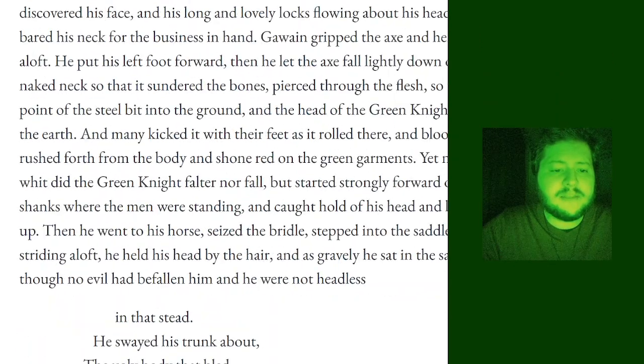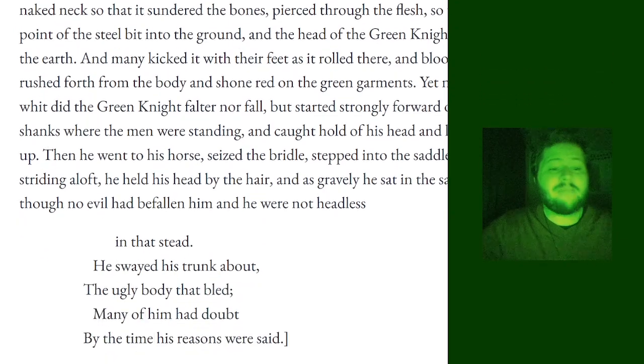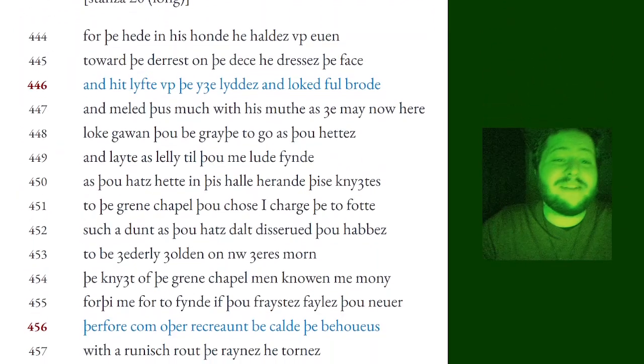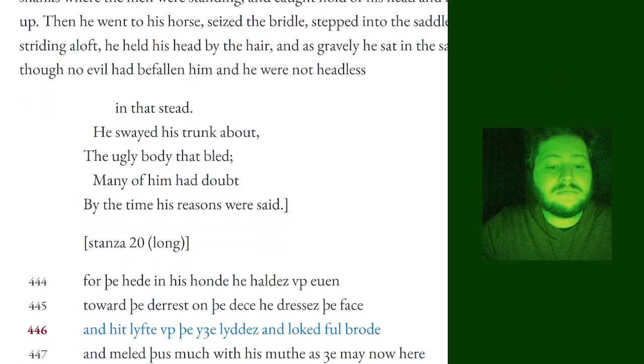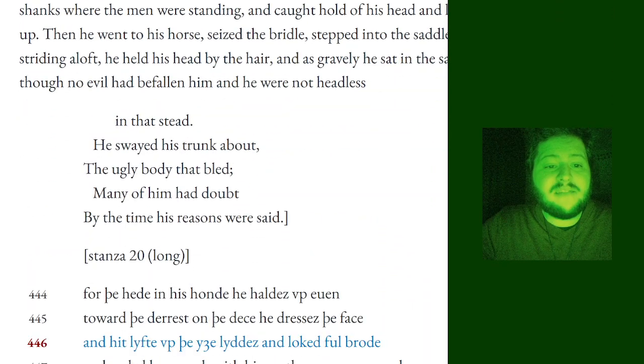Okay, we're actually going to skip this part. If you want to read this on your own, you can do that. I'm actually not able to read this, even in Middle English, because I can understand the Middle English, and it's hard for me to read. But suffice it to say, his head falls to the ground, rolls on the floor.